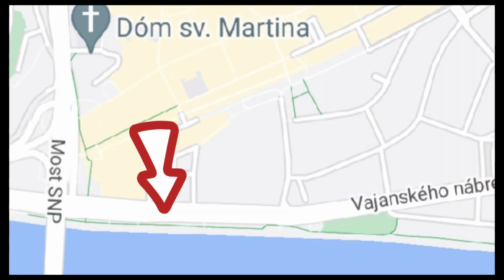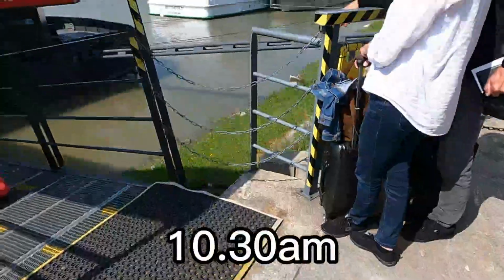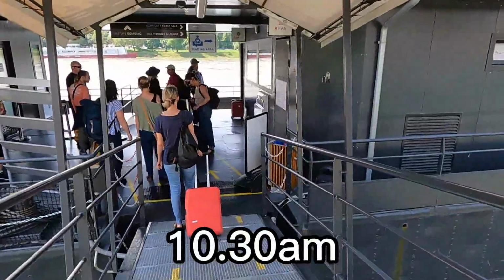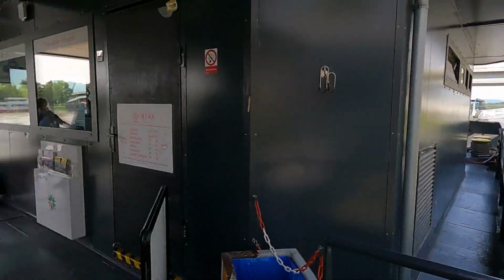You need to turn up there on the north bank of the Danube where the map is showing you. So at the particular boat dock, and this was Monday the 29th of May 2023, you turned up. The 10:30, one of three sailings on that particular day. It was the first day of the high season. Lots of people with their cases, as you can see.